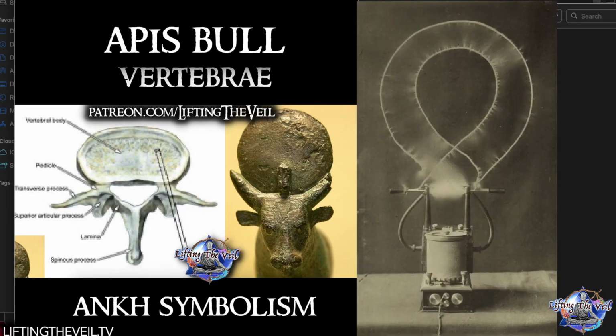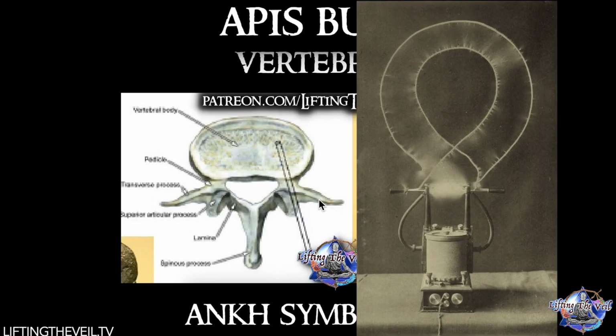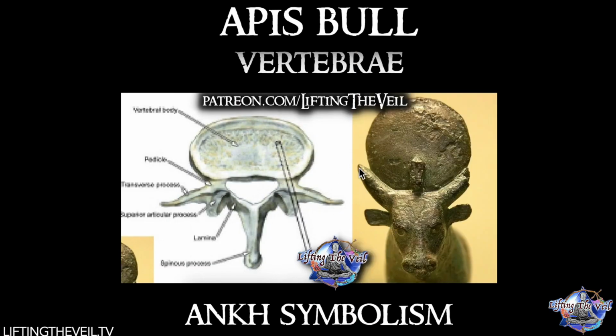Just as, again, in academia, the origins of the Apis bull, or the Ankh symbolism, was referred to as the bull's sacrum, the bull's vertebrae, the thoracic vertebrae of the bull's spinal column. And in the bull's vertebrae literally is, I've discovered here, the sacred symbolism of the Apis bull, the solar calf, or the solar cow, the solar bull, representative of Osiris, who is also represented by the Jed pillar.